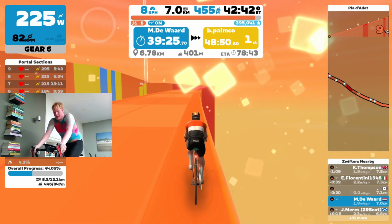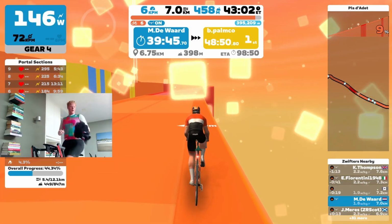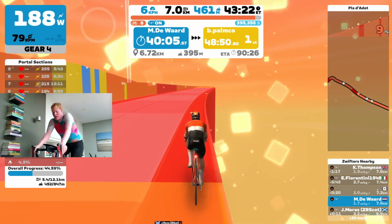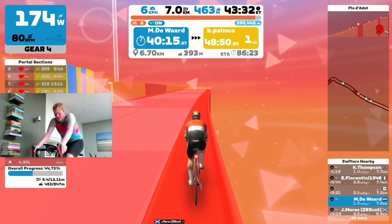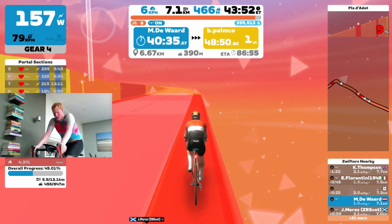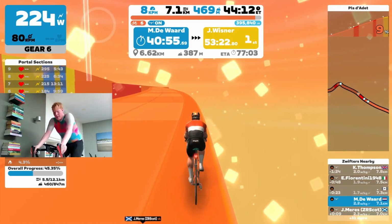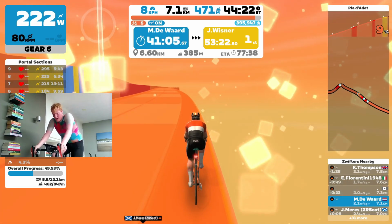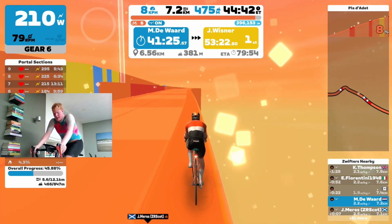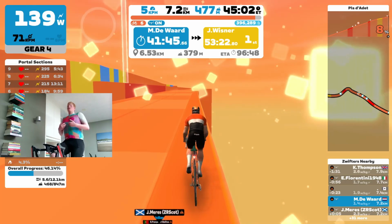But yeah, right now we are almost 40 minutes into the climb, and we're not even halfway, so that's just to show you guys how difficult it is, because I only go up this hill at like 6 kilometers per hour. If you have to cycle 12 kilometers at a pace of 6 kilometers an hour, well, good luck, you're going to need 2 hours for it. But it was very nice for me to see the overall progress in the bottom left.